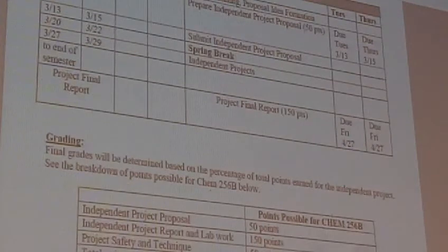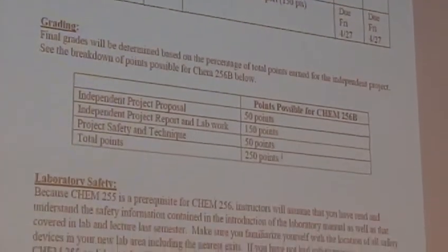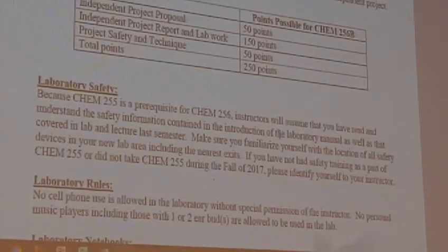The way the points will be broken down for the projects is that your proposal that you turn in and all its pieces are worth 50 points. Then the independent project, your in-lab work, how you handle the project in lab and outside of lab, and the final report that you submit and your notebook is worth 150 points. And then the project safety and technique is worth 50 points. So the whole second half of the semester, there are 250 points possible, okay?